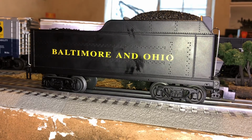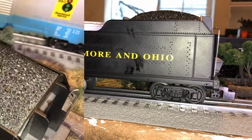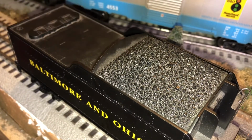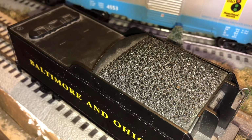There's a lot of it. And we have a crisp Baltimore and Ohio on both sides of the tender. On top of the tender, we have a nice metal coal load here. Then behind the coal pile, we do have a little bit of rivet detailing alongside the tender, and we have this water hatch, but it does not open.